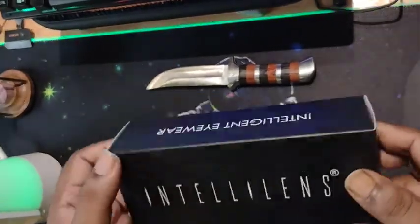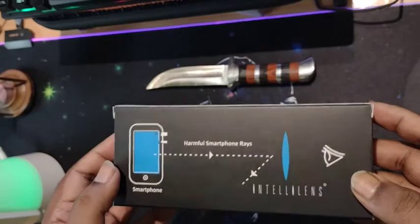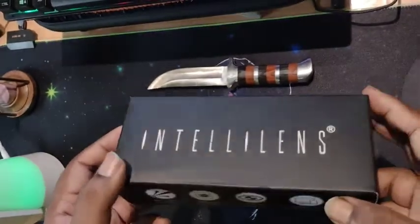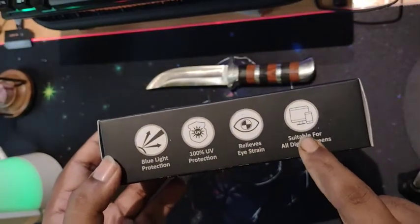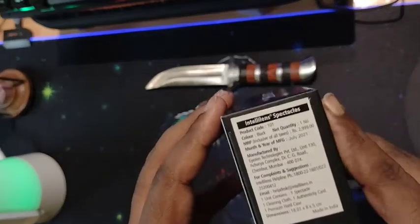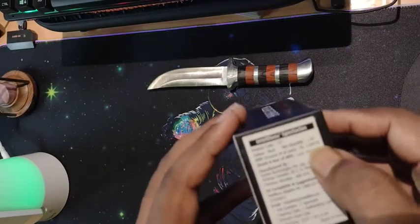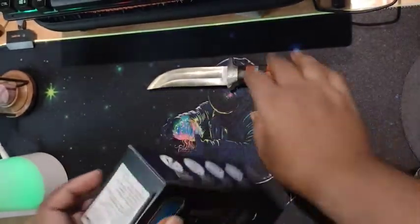This has blue cut lens which blocks harmful blue light from phones and computer screens, and the filtration rate is 95% filtration for blue light, and also this is 100% UV light filtration. Also this is said to be clinically proven. I'm not sure, that's what it says. Blue light protection, 100% UV, relieves eye strain, suitable for all digital screens, harmful smartphone rays. On this side, product code, made in India, and the MRP is listed at 2,999. You can get it for 799. So let's go ahead and see what's inside.